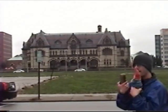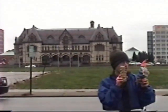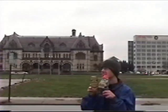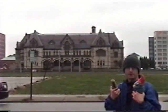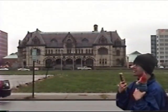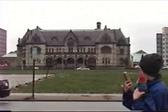That's the old post office right there, and it's about the same age as the courthouse. Yeah, that's where it's at, the jail right there. And this may be like a Romanesque architecture.